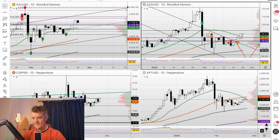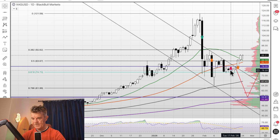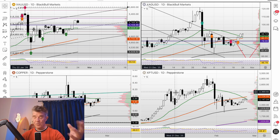Now silver, I've got hedged on, but as we got long on gold, I hedged my short silver position. So I've now got a long on silver and a short on silver. And I'll be looking to unhedge, take profit at the top, and maybe get short or vice versa.